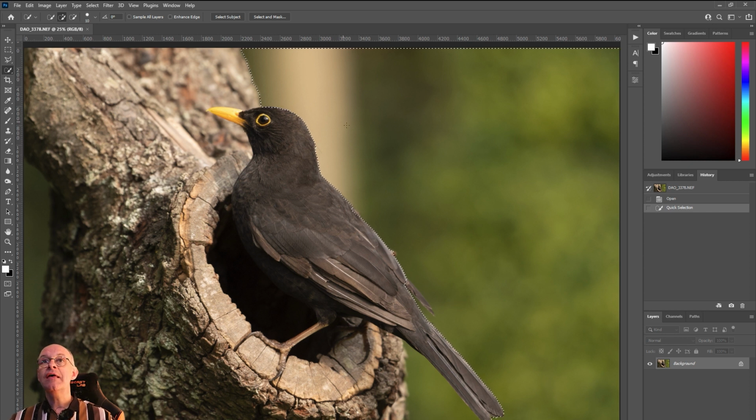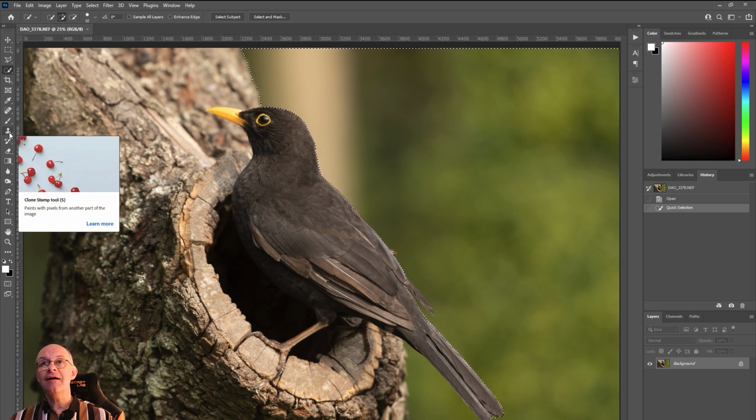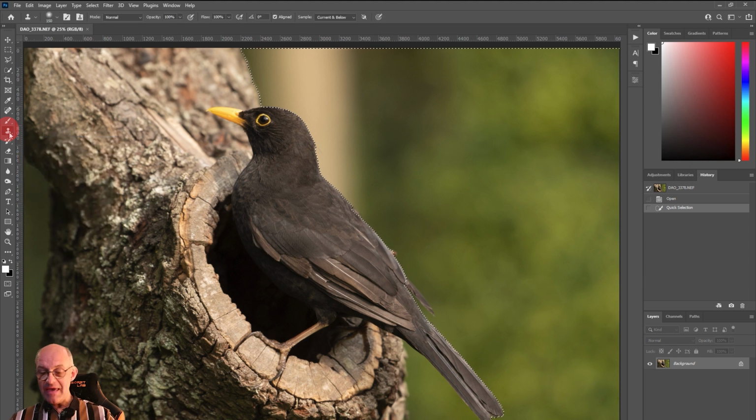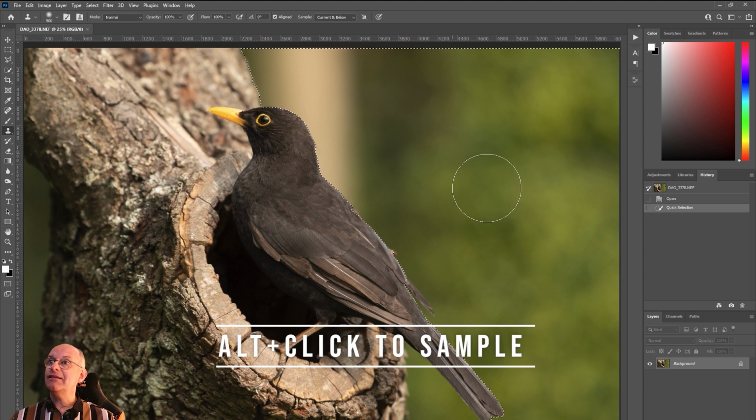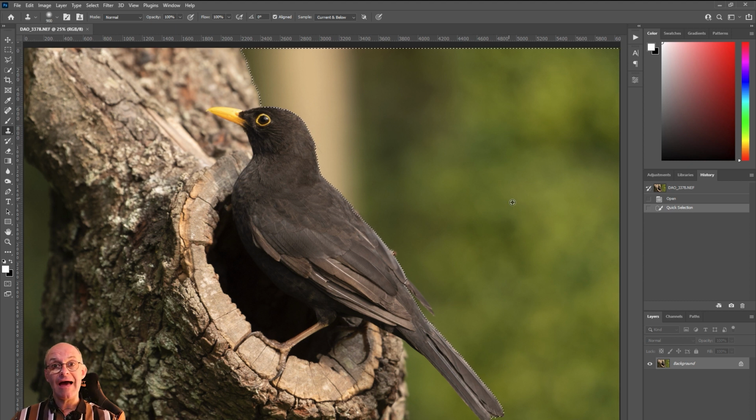And what I'm going to use is the clone tool from over here on the left hand side. To make a clone, I'm going to choose a bigger brush size. I'm just going to use the square brackets keys to make the brush bigger. Then I push the Alt key, and you can see that the cursor changes to this little crosshair, and that is where I select from. It's where I sample from. So I'm just going to sample from different places because it's very easy to get a repeating pattern if you're not careful.